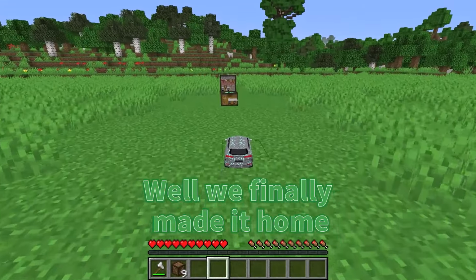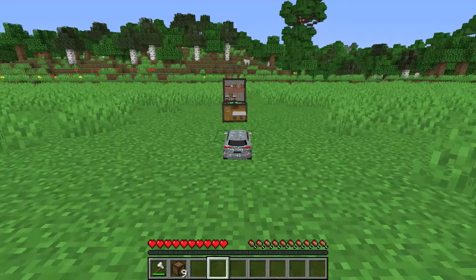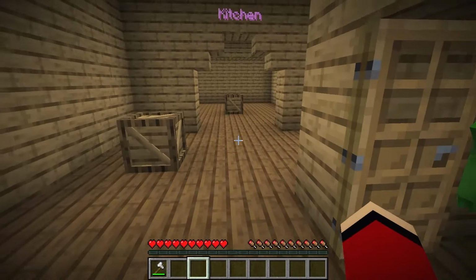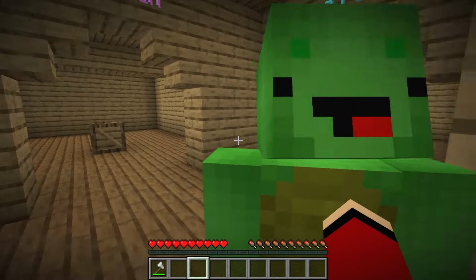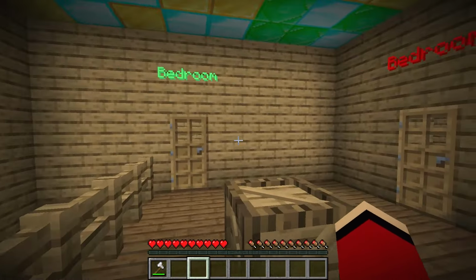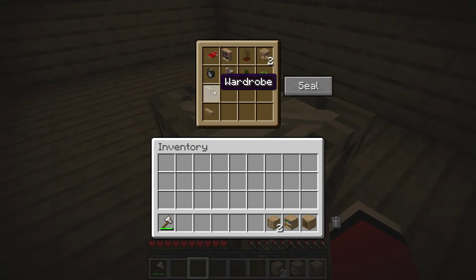Well, we finally made it home, which means the fun part is about to begin. Let's make our house the most beautiful house in the world. I think we could start in the bedroom. After all, it's a very important place to rest. I don't think we can do it all in one day, so my suggestion is the best one for us. All right, well, let's start there. It's a good thing we were able to put most of the furniture in the rooms, so now we just have to put it all away.